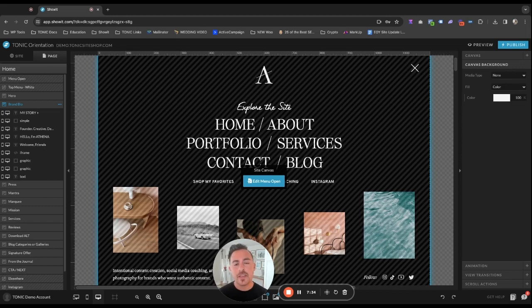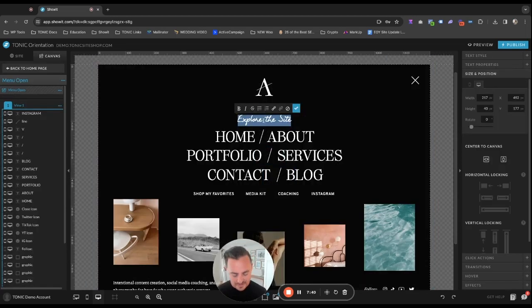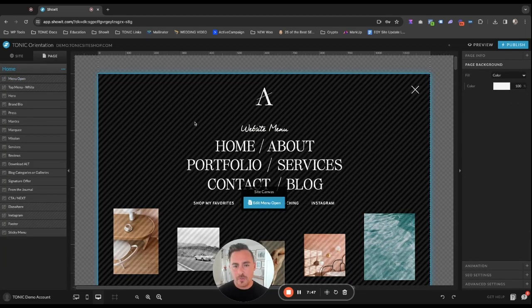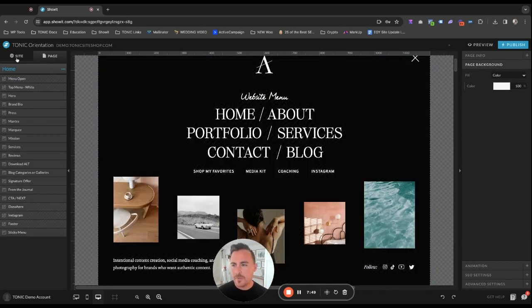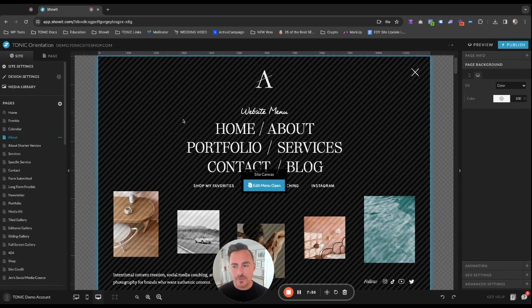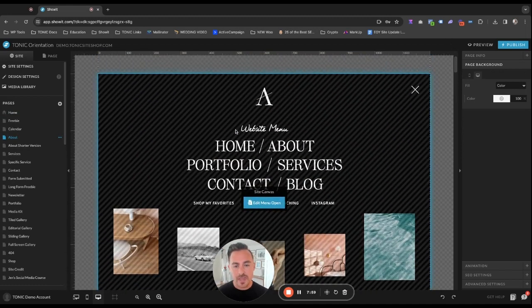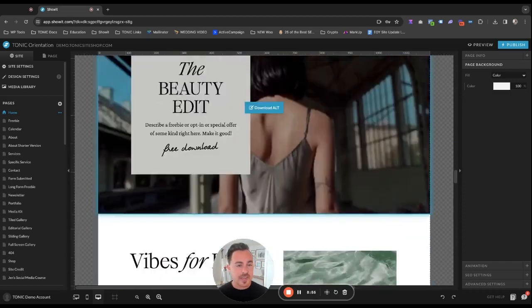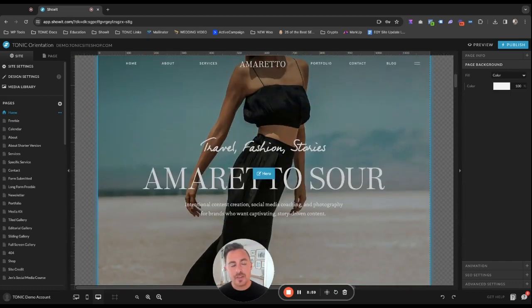A site canvas is a canvas that if I update anything, like if I say website menu, and I go back to the home page, you can see it's updated, website menu. But it's not only just updated on the home page, it's updated on the about page as well. So you can see this is a whole new page, that text updated. So if you have the same exact canvas on multiple pages, it's going to update on every single page. So that's the power of site canvases. It makes editing your website really, really fast.